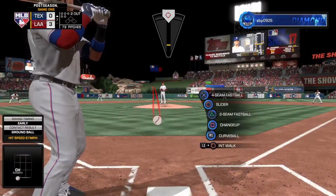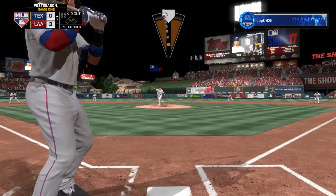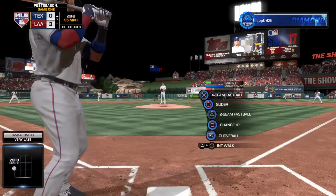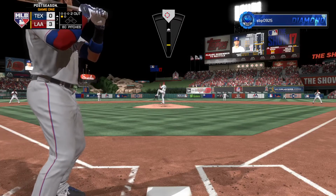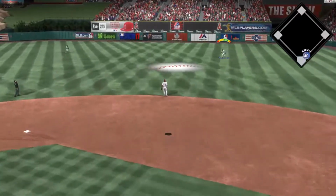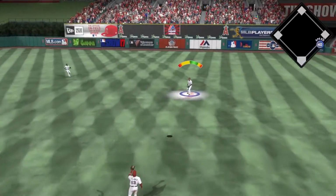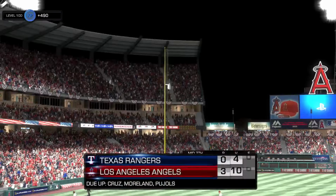Into the box now, Robinson Chirinos. Been a strikeout victim twice in this one. A little tardy there. No balls and a strike. He's really throwing the ball well in this game, and the thing that stands out to me is that two-seamer. He's got great movement, and he's keeping hitters off balance with it. Cruz is there, and he'll put it away to retire the side.